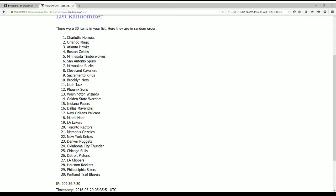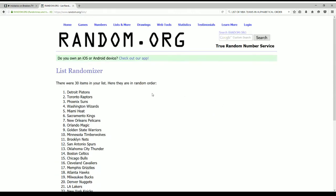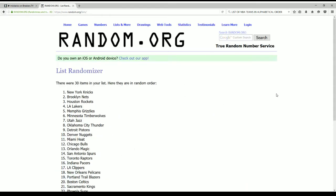One. Two. Three. Four. Fifth and final time. Knicks and Brooklyn Nets. So the Knicks are going to get 400 points. And the Nets are going to get the 250. And we went five times in the random for that one.